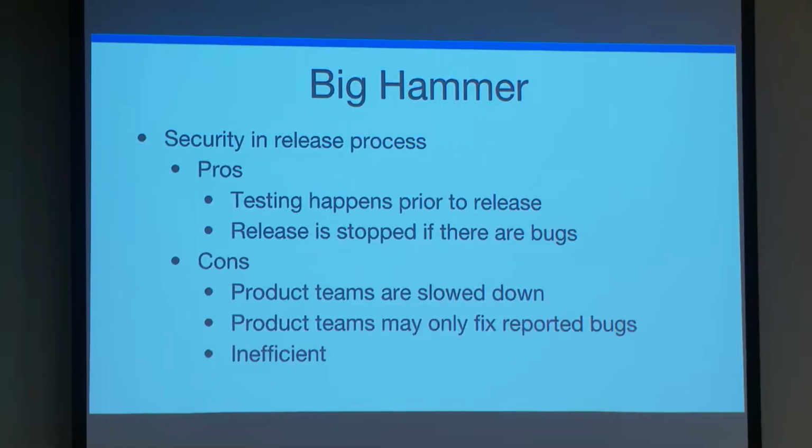There's a couple of different approaches that you can take, and I've taken in my previous careers. One is the big hammer approach. You take the security team and you stick it in the release process, and you go, no-go on every release that happens. With hundreds of releases every week, if we did that, it would definitely slow down innovation in the business. Pros are that testing happens prior to the release. Release is stopped if there's bugs. Cons are, like I mentioned, you slow the product teams down.